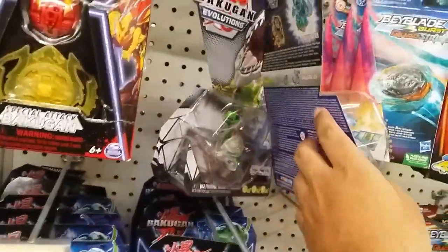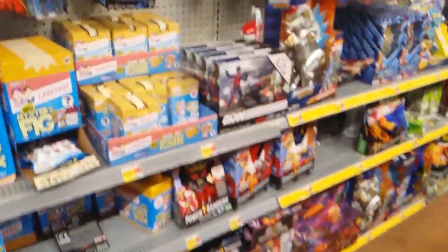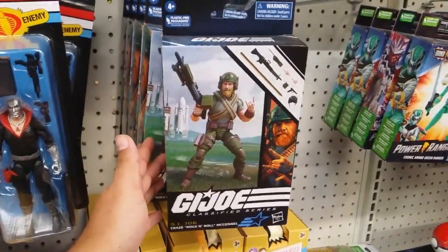Bakugan, I don't actually have much over here. They still have that diamond Trox from Evolution. I already got him, but I'll actually look up and get another one so I can sell it on the internet. Not much for Disney Multiverse. There's Batman, the Flash Batman, G.I. Joe, Rock and Roll, Shipwreck, Scrap Iron. There's Diamond Trox.